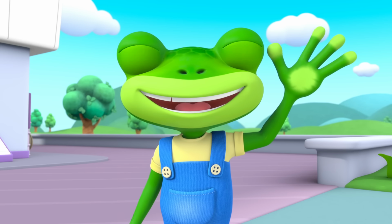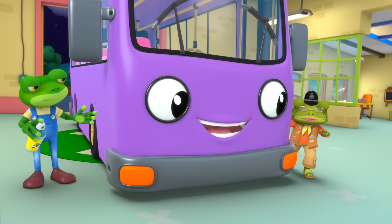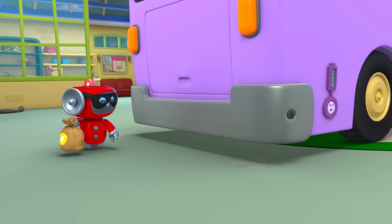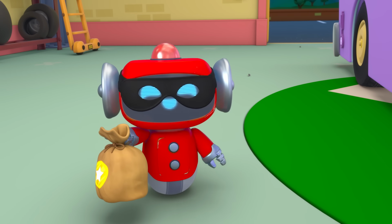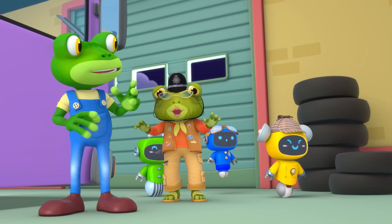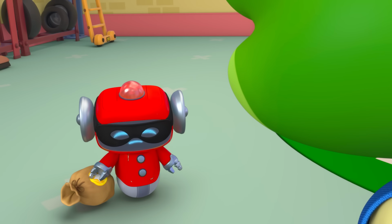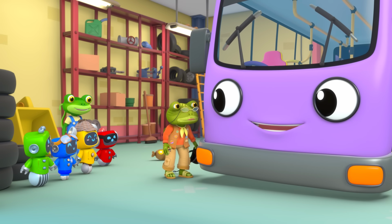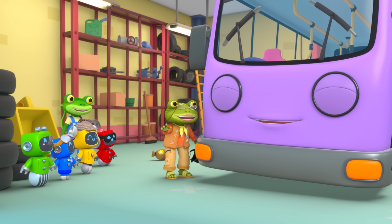Hi, everyone. Hello, everyone. I'm respraying Bobby the bus. And Grandma's playing cops and robbers with the Mechanicals. Hurrah! We caught the robber red-handed. Oh, Bobby, you look ready to take me home in style.